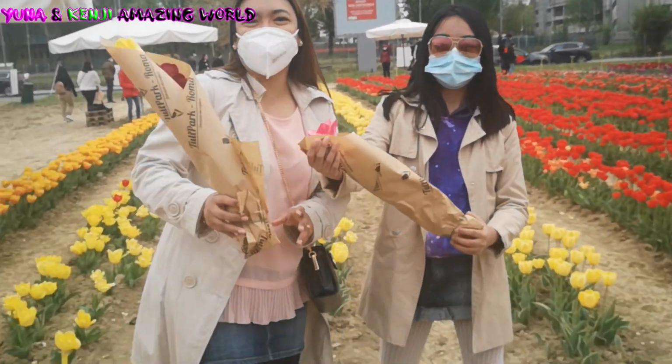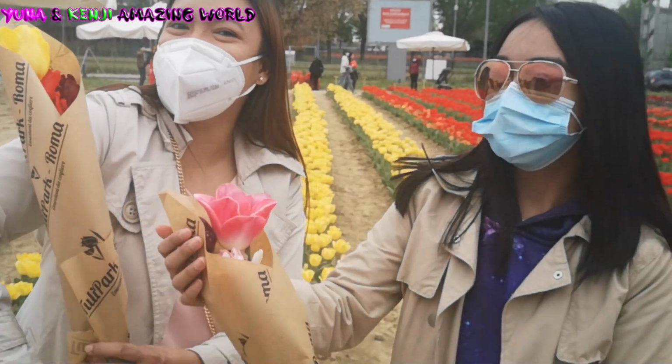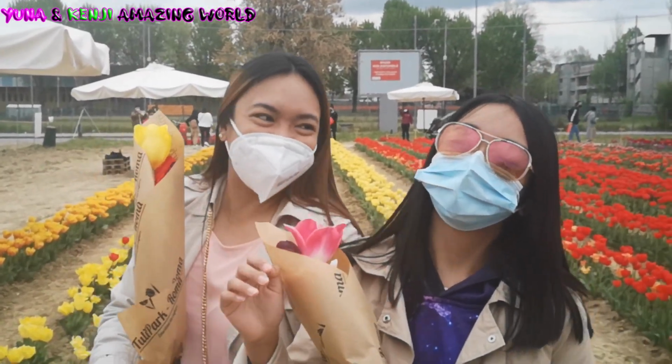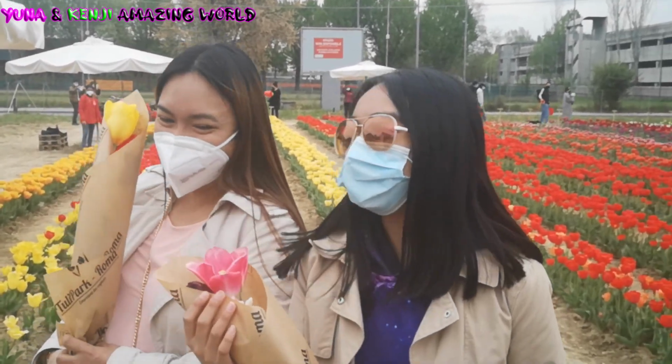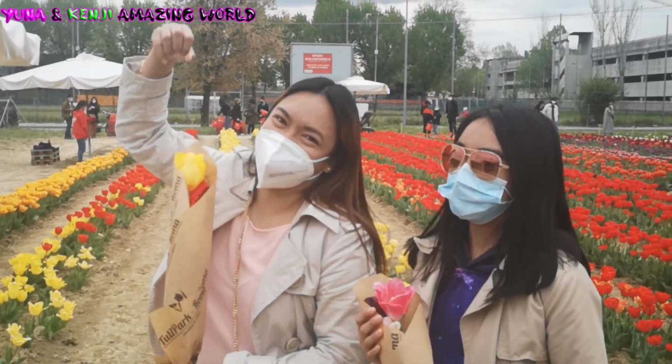We've got our bouquets! One for Ate, one for Mommy. Bye bye. We had so much fun. Did you have fun? I really had so much fun. And it's starting to rain.